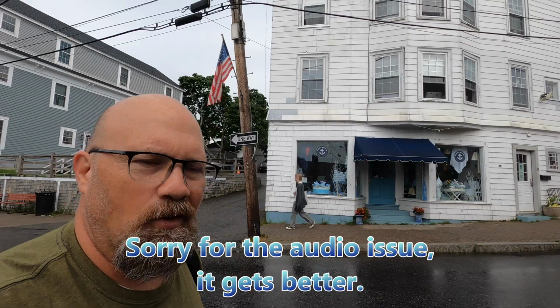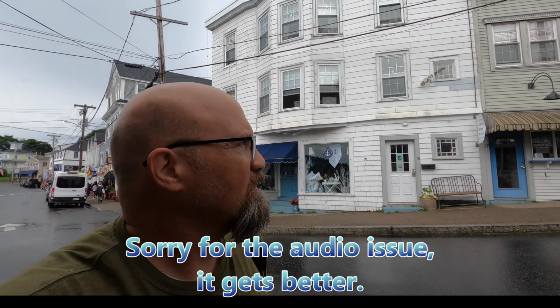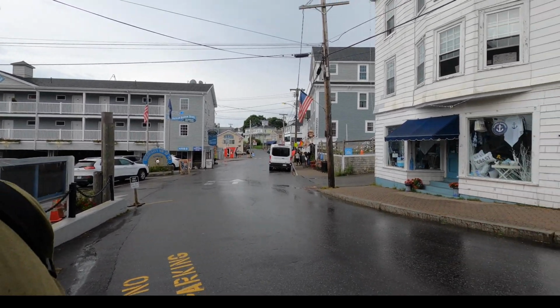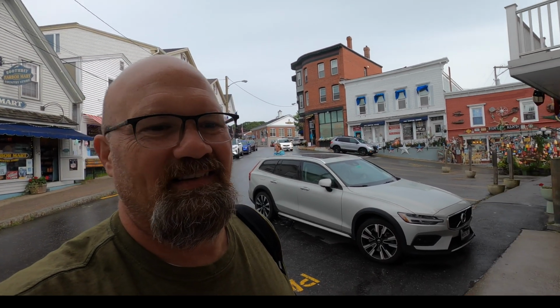Luckily, I happened to throw this GoPro in, so I gotta hold it with my hand today. We are downtown Boothbay Harbor. It's raining. Hopefully it won't be bad, but it's supposed to be raining off and on all day. Look at this. I feel like I'm in the set of Jaws.